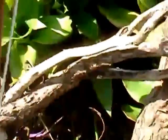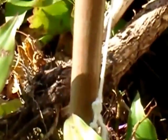Try to sell some plants, maybe. Another star fruit. Trying to get this to grow up this vine, this morning glory. It's not quite long enough. I should have put it a little closer.